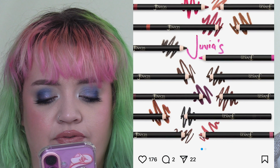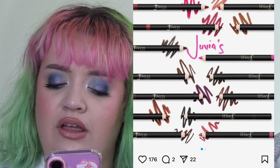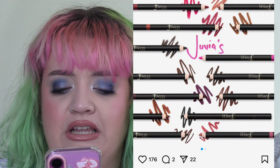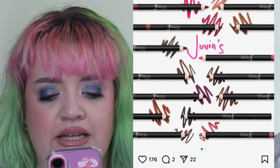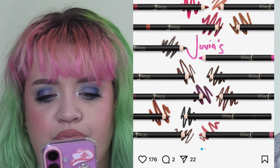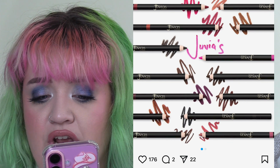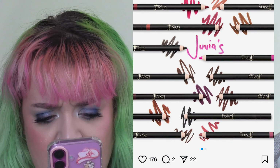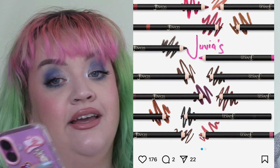Okay, Juvia's Place have reformulated their lip liner formula. These are the longer lip liners. They come in 14 different shades. I like the look of the shades. They look to be a plastic pencil, which I like. They've got some really deep shades. I think there is even a black. There is a black, which I love.